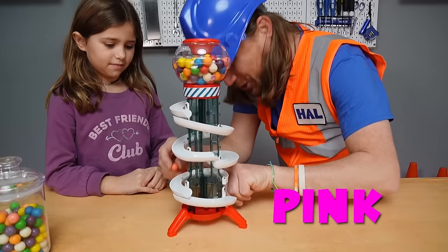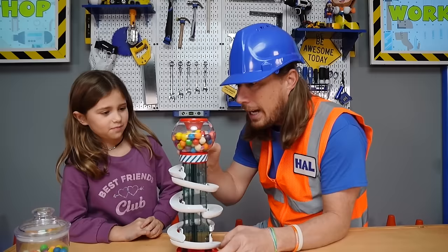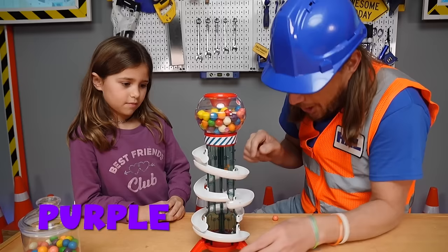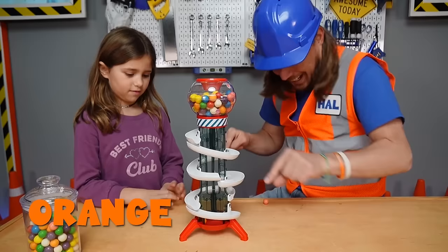All right, now your turn. I'll twist it and you guess the color. You ready? I guess purple. Purple, ooh, purple. Let's see here. Ooh, is it coming? There it is. Oh, wow. That's not purple, but it's orange. It's orange into the funnel and down to the bottom. Oh, wow. That was awesome.